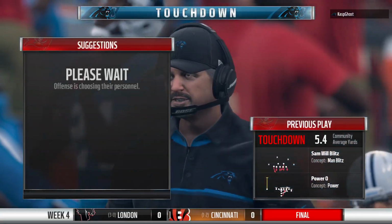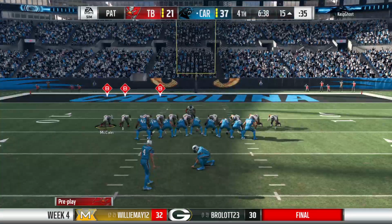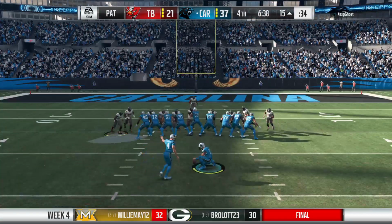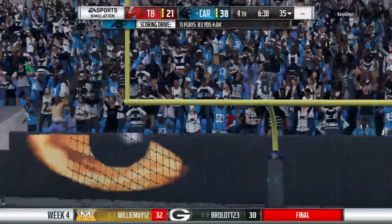And he is in. Touchdown, Carolina. A great effort there. Punching it in from a yard away. And the Panthers are able to grow their lead.